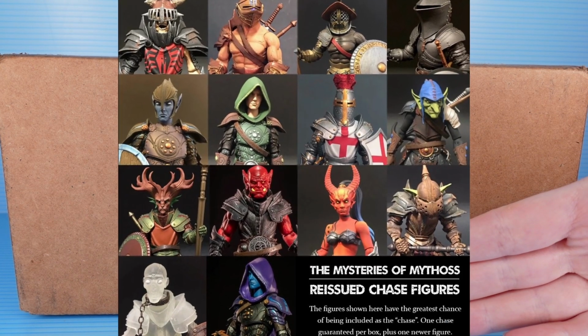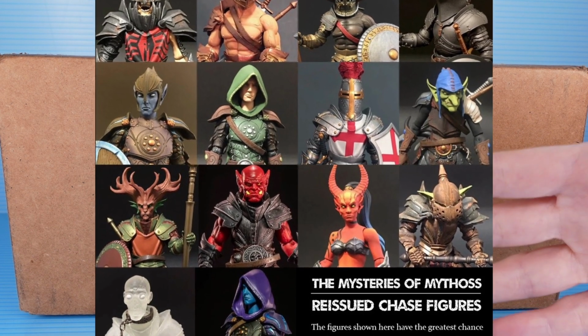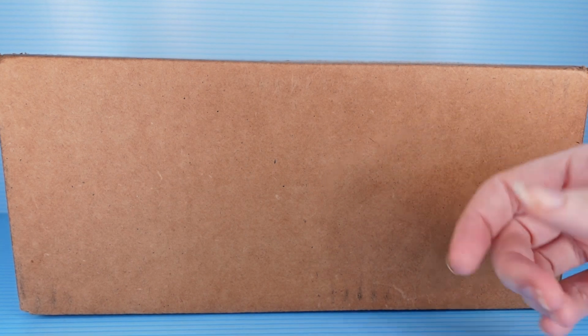So anyway, about the chase figure, I think that is kind of the thing that most people are looking forward to in their boxes, because they're older figures, they're rarer figures. But the chase figure can either be one of 14 characters that were done as a small reissue run, so they're not the original figures, they're reissues. But there's also a chance that the chase figure will be just a non-reissue old figure that they found lying around or whatever.